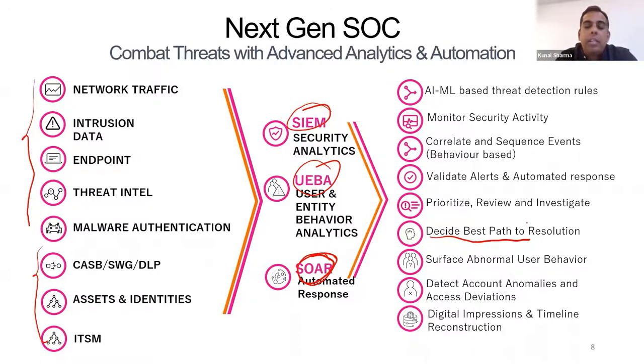remediate it. Like I said, when processes are dependent on people, and people have a tendency to work with their own practices and in their own way, it's very hard to follow the best process, and leaving everything to the interpretation of individuals puts the entire SOC posture, the security posture, at risk. And that's where the automated response will help you decide the best path.